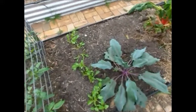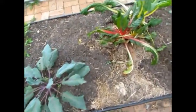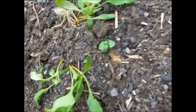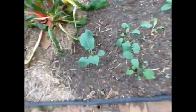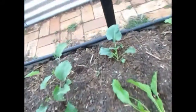Another row of mango, transplanted kohlrabi, looking like a bit of a midget. There's some more sweet basil, that's just going to keep coming up all through the garden. Can't really complain about that. That's our little feral broccoli, or volunteer broccoli, I think. There's another one over there.